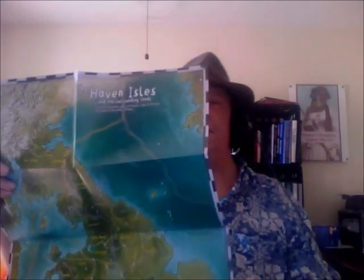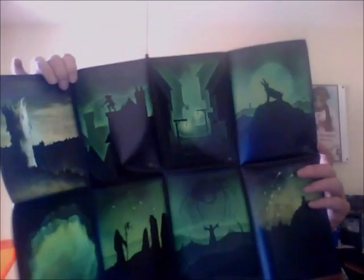Here's the map to the Havenlands, by the way. See, isn't that a beauty? It's got all the Havenlands up there. Haven Isles. And in the back, he put the artwork from the book that you can hang up. In fact, he gave me 2 maps just so I didn't have to decide which side I wanted to hang up on the wall. Well, it'd be the map. I mean, I love your artwork, Glenn, because Glenn did all this. He did this digitally.